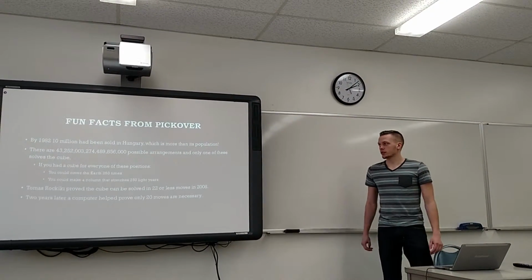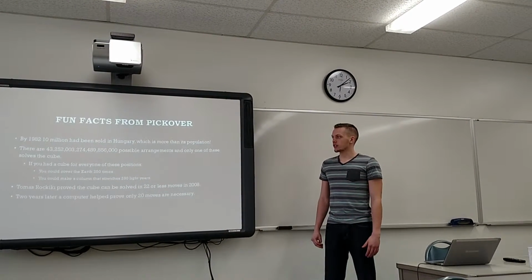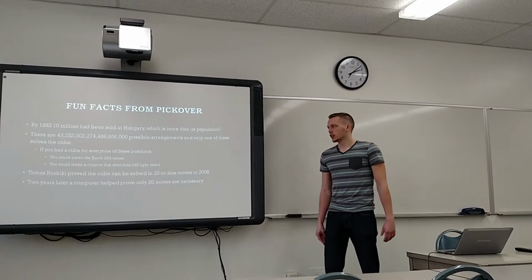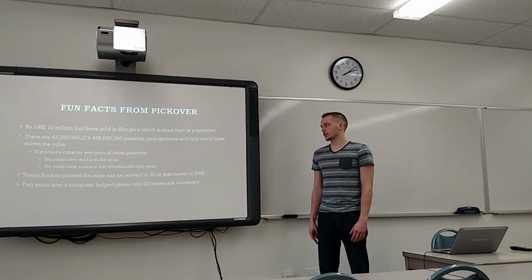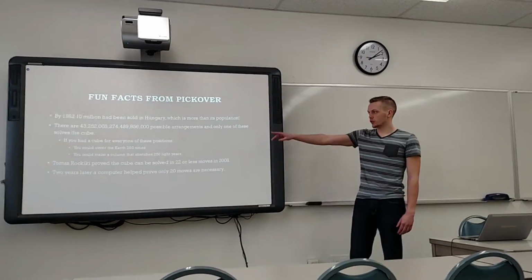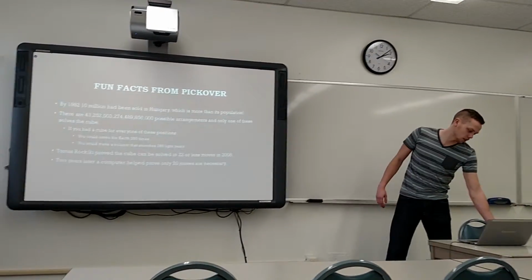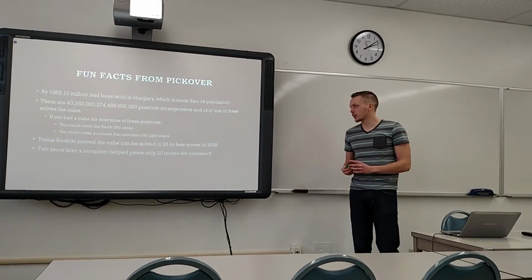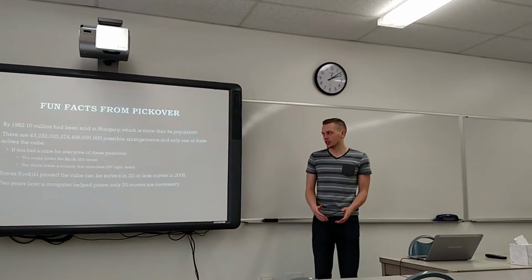And here's just some fun facts from the book. By 1982, so that was just 5 years after he started selling it, 10 million had been sold just in Hungary, which is kind of weird because that was more than the population at that time. There are over 43 quintillion, as you can see here, possible arrangements of the cube. So for example, this would be one of them, turn it once, that'd be another one of them, and only one of all those different configurations actually solves the cube.